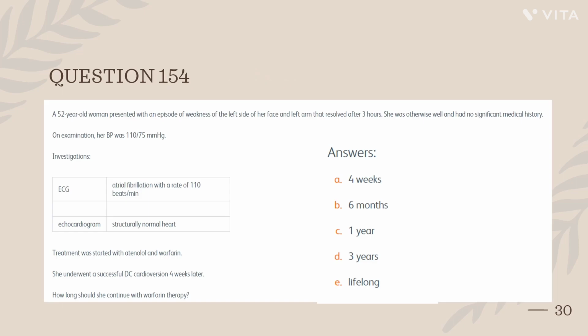Next question. A 52-year-old woman presented with an episode of weakness on the left side of her face and left arm that resolved after 3 hours. She was otherwise well and had no significant medical history. BP was 110 over 75, ECG showed AF with a rate of 110, echo showed a normal heart. Treatment was started with atenolol and warfarin. She underwent a successful DC cardioversion 4 weeks later. How long should she continue warfarin therapy?